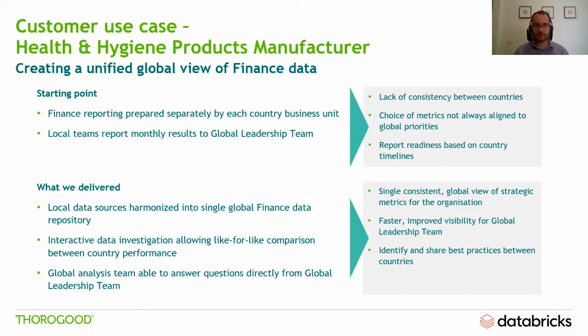but we're taking an example here from a health and hygiene products manufacturer. And when we started on this journey with this customer, their finance reporting was prepared separately by each business unit, with all of the challenges that gave around consistency. So each unit was choosing their own metrics. Actually, there's a risk that they're choosing the metrics that give them the most flattering figures to then report back into the global management teams.